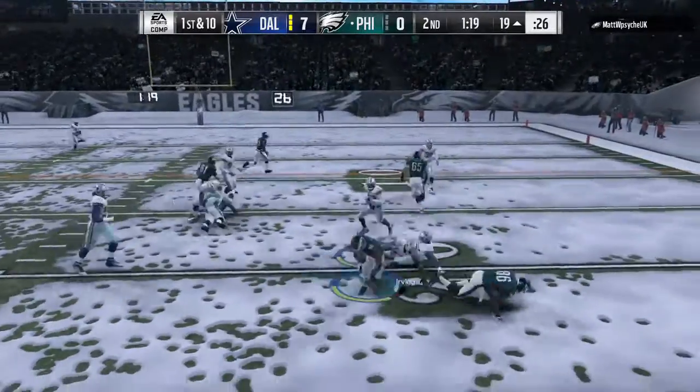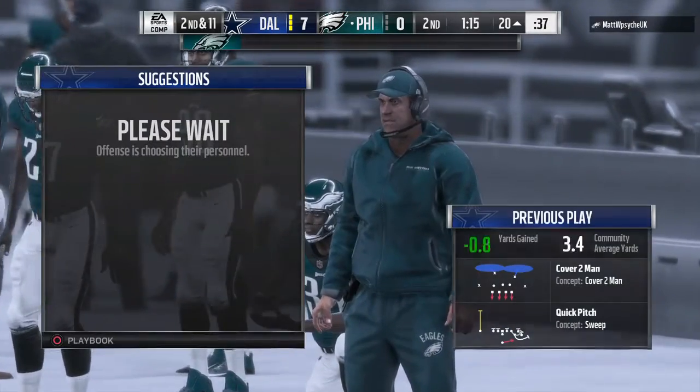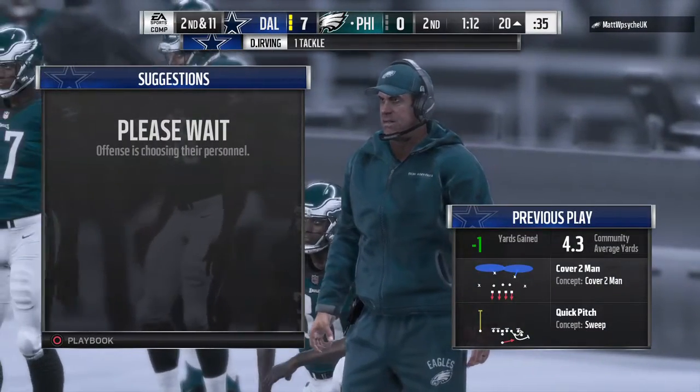Now they'll run it on the toss. And they go the wrong way here. Knocked back to the 20. It's a loss of a yard there, and now second down.